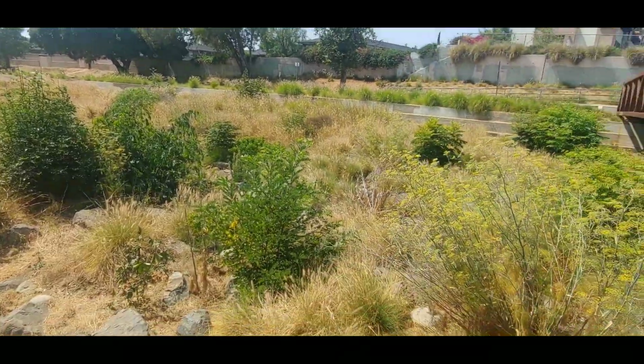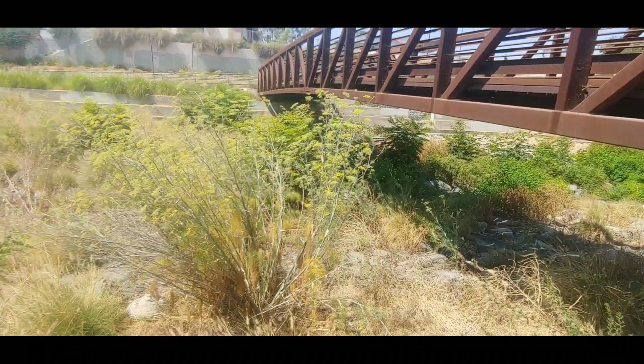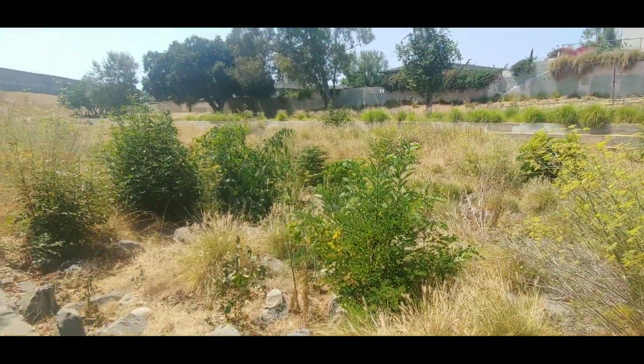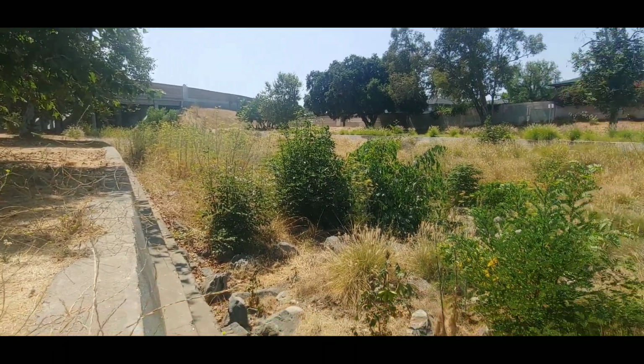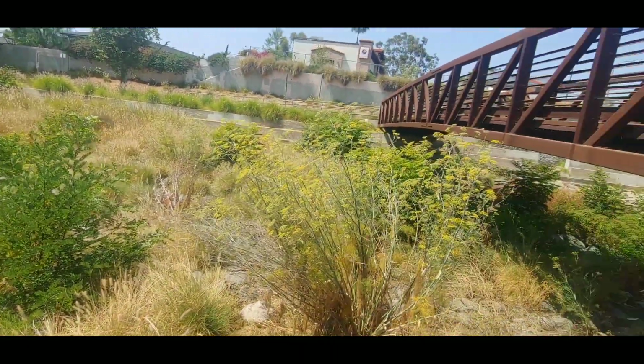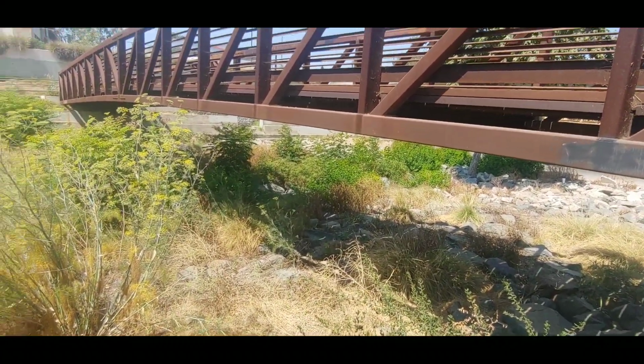Yep, nothing else to see, but the curious part is when it gets flooded down here. When it rains one day, maybe I'm around the area, I'm gonna come and check again and make another video, you know, see how it looks when it rains out here, how it floods down there in the parking area.